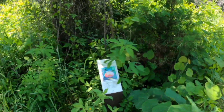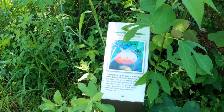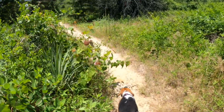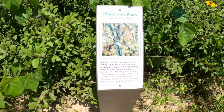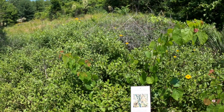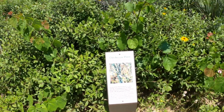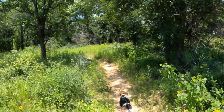Common persimmon. Yeah, persimmon. John's got the mini persimmon. Chickasaw plum. Okay, I don't know which one it is. It's not flowering right now if it's here. A little leaves. I don't know. Guess they're plum out of plums.